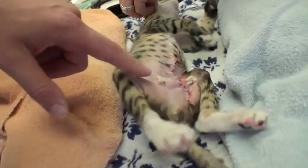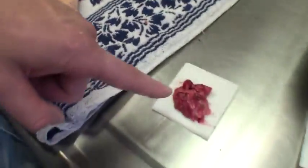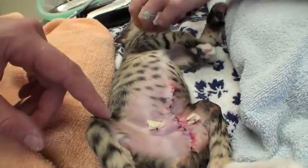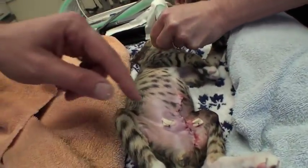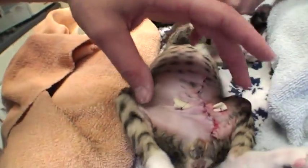We did put drain tubes in here just because taking out all of this tissue, there's going to be a lot of leaking fluids in here. The drain tubes will make sure it doesn't pocket up like it was before. So we're just going to probably remove those drain tubes in a couple days.